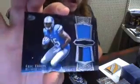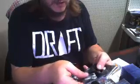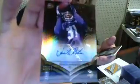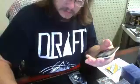Okay, so our next dual relic, Eric Ebron of the Lions. Okay, we got Arthur Lynch for the Dolphins, Janice for the Packers, Reed for the Lions, Richardson for the Seahawks. Our next autograph, and that one's at a 99, Jerick McKinnon for the Minnesota Vikings. And then the dual, Brandon Cooks, New Orleans Saints.